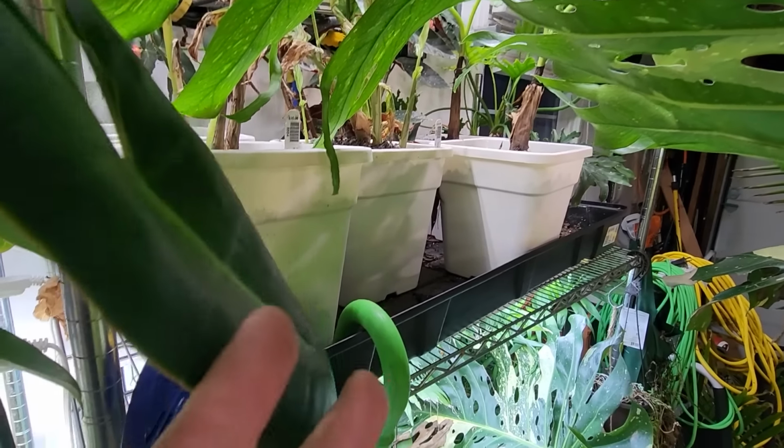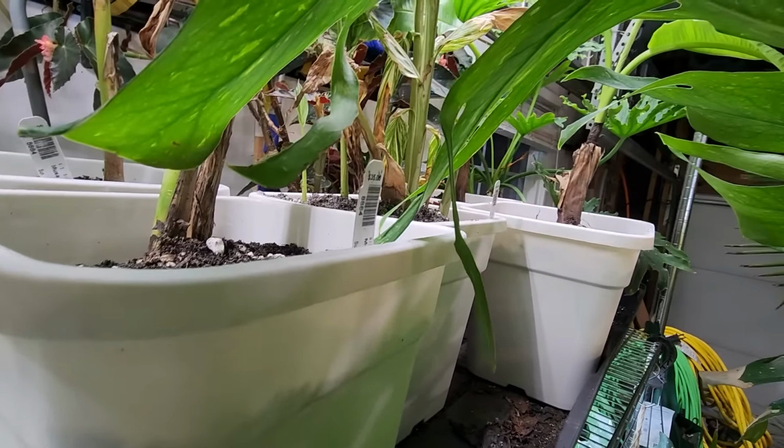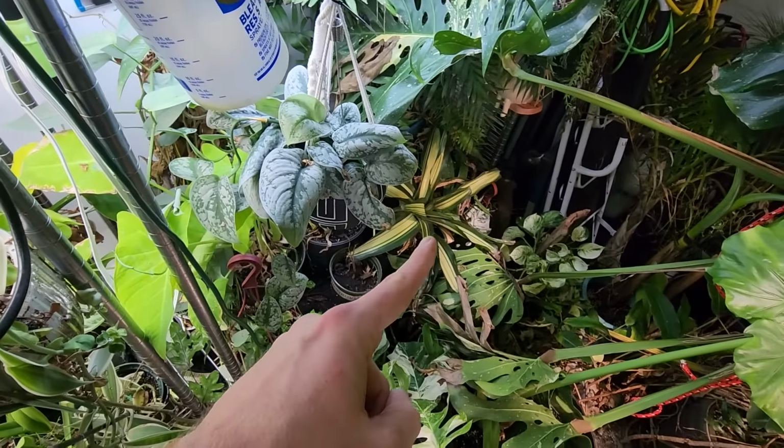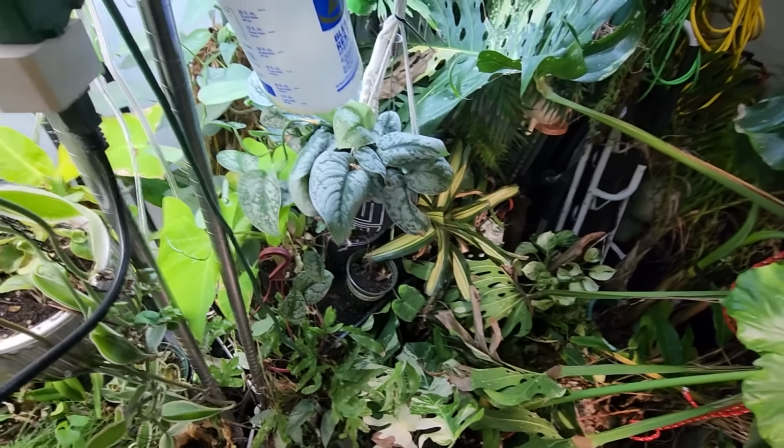Putting these up here freed up some space because, well, it didn't free up some space. I had to free up space to move these up here. That's what I meant to say. Freed up a lot of space down here, though. So there's a lot of open space on this shelf now, which is great because that's a shelf for taller plants.